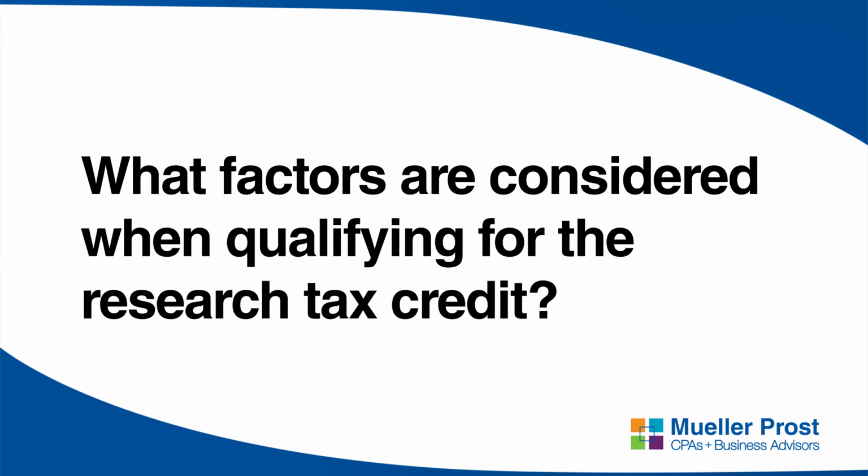It does not matter whether the results of the research are sold to a customer or used in your business. If the design is uncertain at the time the taxpayer is incurring the expenditures for wages or materials related to a prototype, that can qualify.